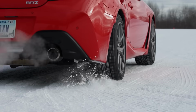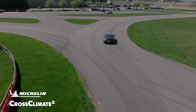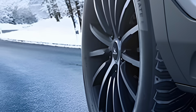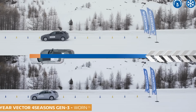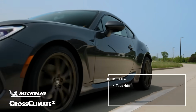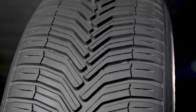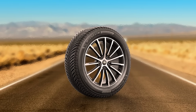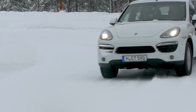The most surprising part was how well it performed in snow and ice. Many all-season tires struggle in winter conditions, but the Cross Climate 2 felt almost like a dedicated winter tire. It dug into the snow, maintained traction on icy roads, and stopped efficiently even in freezing temperatures. Comfort-wise, the ride was smooth and quiet, making long drives effortless. After testing multiple all-season tires, I can confidently say that if you want the best all-season tire available today, the Michelin Cross Climate 2 is the best choice.